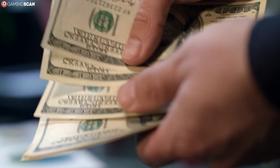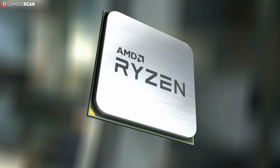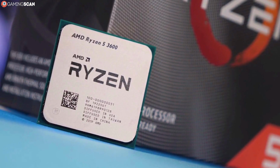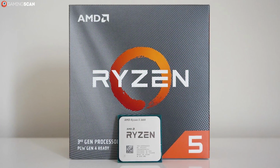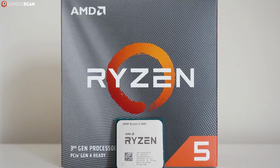Normally we'd start with the best budget pick and work our way up, but this time we're kicking this off with the best mid-range CPU, since we assume this is the one most of you are actually interested in. And if you've been following the CPU scene at all recently, then you already know how incredible the new Ryzen 5 3600 is. It's been reviewed, it's been praised, it's been memed, and even the memes were positive. So that should tell you volumes about how good it is.